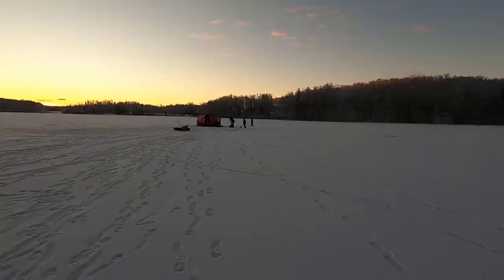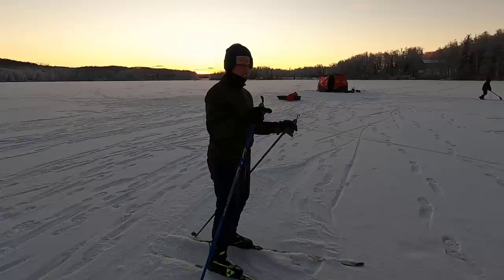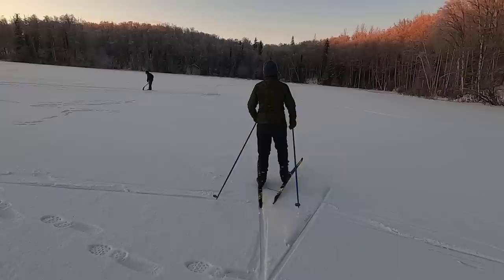Hey Hunter, can I see a ski? Can you come ski by me? Hunter's testing out his new skate skis. Excellent. Last year we could not find skis for Hunter. We tried and tried and tried. So this year they had some his size and he is ready for ski season.